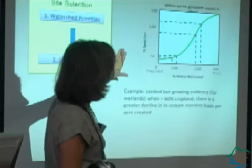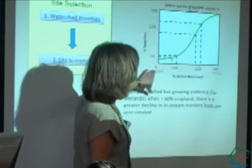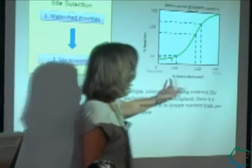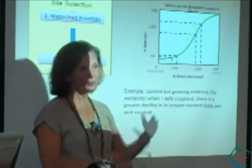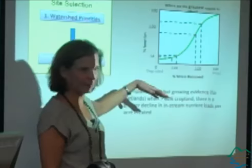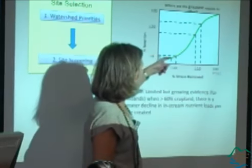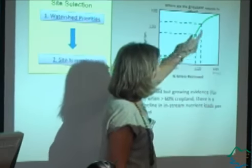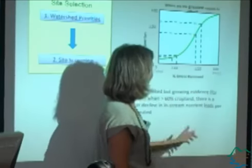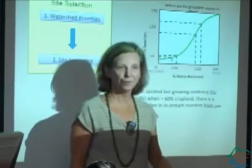But the idea here is simply that if you look at restoring a system from completely degraded to completely healthy, and you think of this as the amount of work you've done which removes some stress on the system, it's not a linear relationship. You may not see much change in the system and its functionality until you reach a certain point, and then eventually it'll level off. She's just trying to make the point that if you consider where you are on this curve, you can have a bigger bang for your buck.